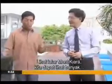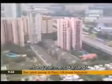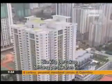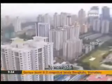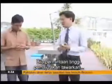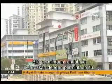And take a look around Mont'Kiara and you'll see lots of high-rises. Is there an oversupply of high-rise condominiums in the area? I think when it comes to supply, I would say there's adequate supply here. As far as the supply and demand dynamics, that's really governed by the market. So as and when there is a demand, more developers will open up units, and when it's quieter, it moderates itself quite well.